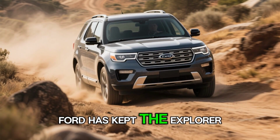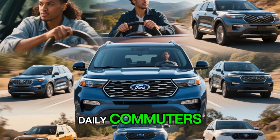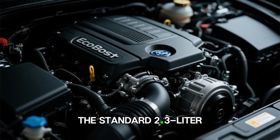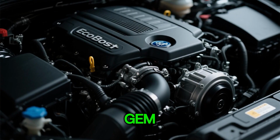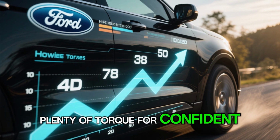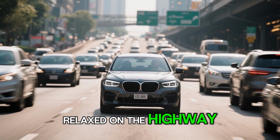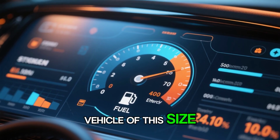Performance-wise, Ford has kept the Explorer versatile, knowing its audience ranges from daily commuters to towing enthusiasts to those who simply want a little extra muscle under the hood. The standard 2.3-liter EcoBoost turbocharged four-cylinder remains a gem, delivering around 300 horsepower and plenty of torque for confident acceleration. It's the kind of engine that feels quick enough in the city yet relaxed on the highway, and its fuel efficiency is a pleasant bonus for a vehicle of this size.